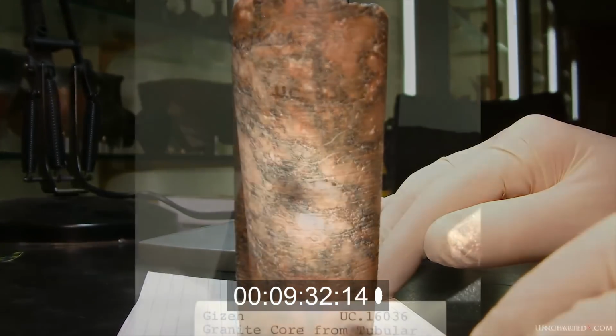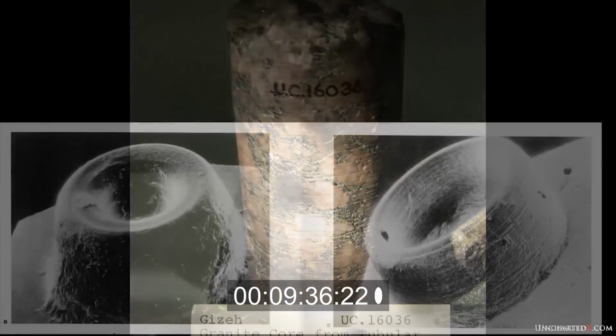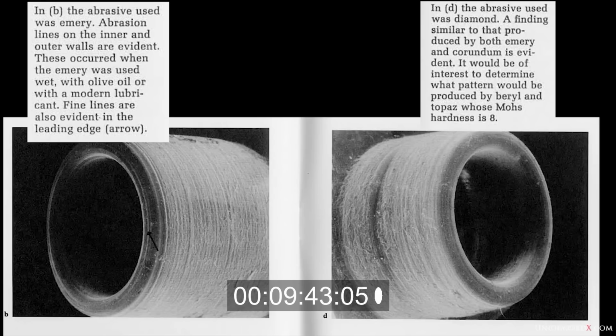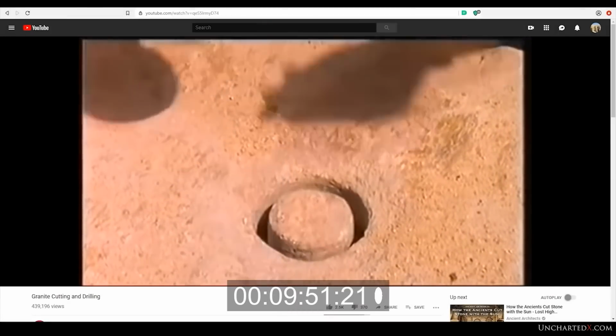This fact that these experiments don't match the results we see on ancient artifacts was demonstrated in my presentation on the Egyptian tube drills several times, like in this bit here where the Penn University tried it in several different ways and their results didn't match. Mark Lehner tried it and his results didn't match, although he declared victory anyway.